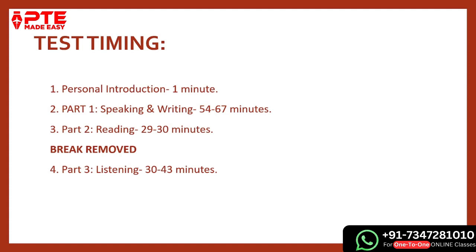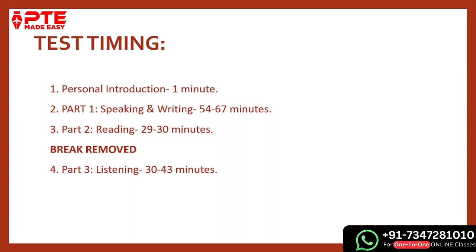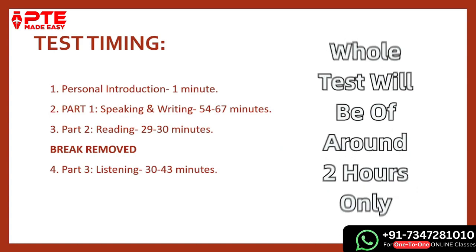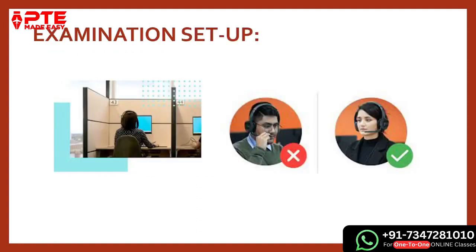Coming to the part 3, which is the listening module. And this is the module in which you have total of 8 tasks. And this module is going to take somewhere in between 30 and 43 minutes. So if you calculate the total, the whole test will be of around 2 hours only. So this is a good news, as you can easily accomplish all the tasks and it is not going to take a lot of your time. Now, we are going to focus on every single task of every module one by one. Let's start with the personal introduction.